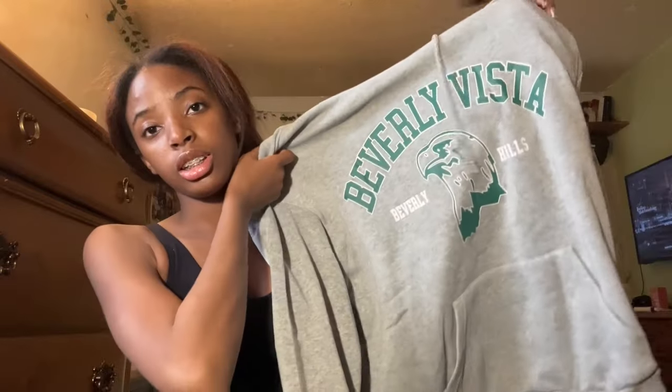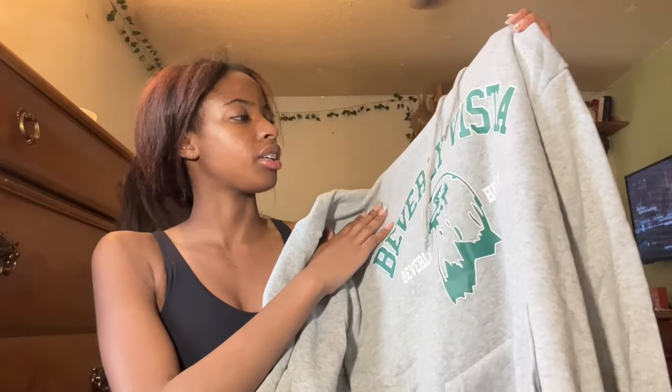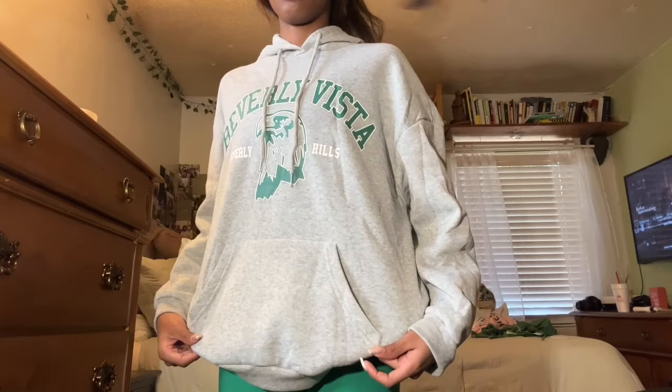Okay, so y'all, this hoodie is not thick at all, but that means it's perfect for the summer, and I really like it. This is Beverly Bestavia. Bro, is that a real place? The inside has really soft material, so I really like that. I'm probably gonna wear this tomorrow.